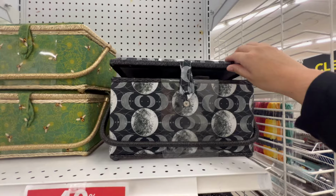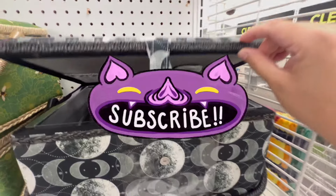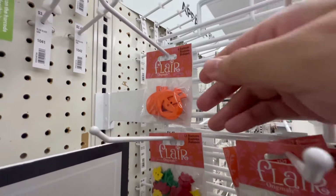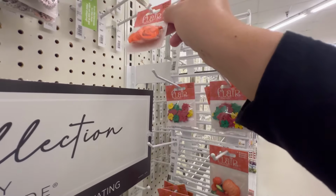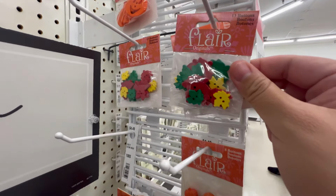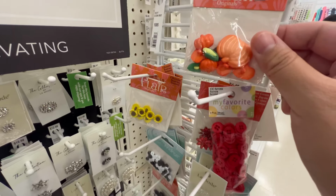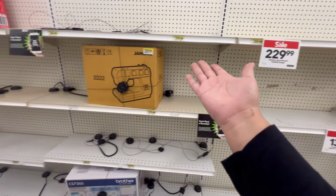This isn't exactly what we were looking for, but this is pretty cool. I like that. It's like a carrying case. There are some cute buttons. Look at these jack-o'-lantern buttons. That's super cute. This just makes me want to come up with something to use them on. And some fall leaves. I really love those. Look at the little corn. Yeah, we're looking for sewing machines, but there's nothing here.